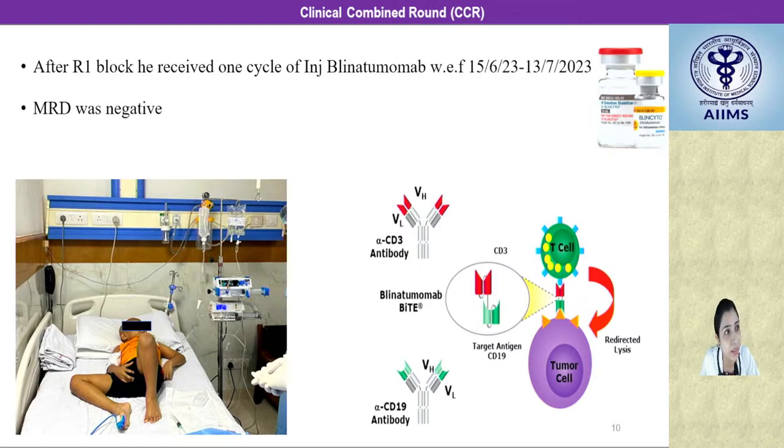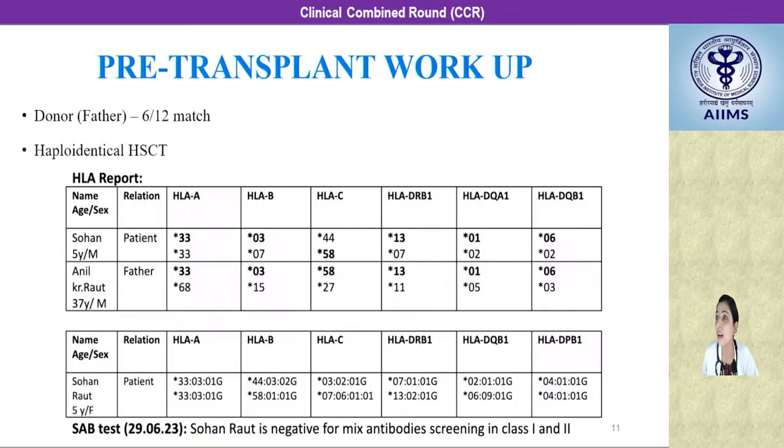Fortunately, our child completed this cycle very well, and at the end of this, he was MRD negative. So as stated earlier, our plan was to start him on immunotherapy, attain MRD negativity, and consolidate him with a haploidentical transplant.